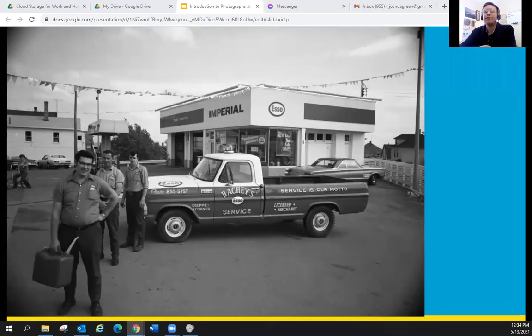And in June 1970, this is the corner of Champlain Ave and Acadie Ave. Later, it was the location of Ultramar and Jean Coutu. It's a great shot of Hashi's Auto Service, Esso Service.